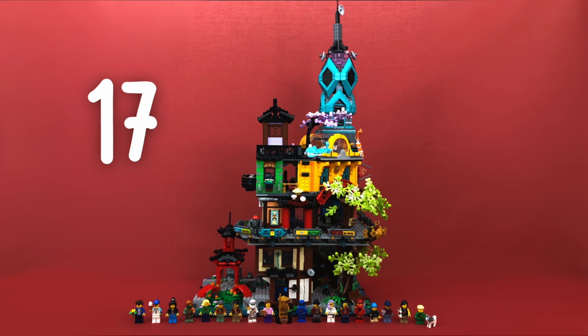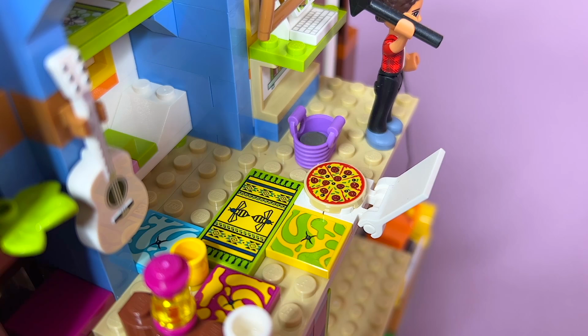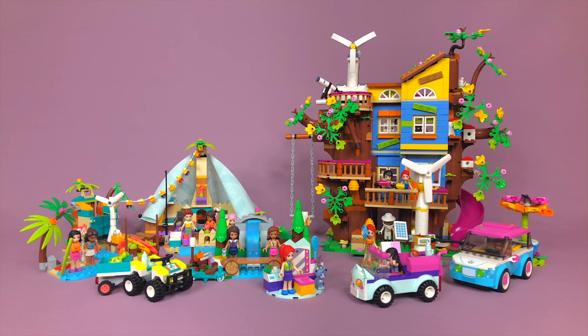Imagine spending a weekend in a ginormous treehouse with your friends, stargazing, beekeeping, building bird boxes, swinging, sliding, playing guitar and eating pizza. Count me in. And to round this theme off, it's time for another game of Build in the Bag.